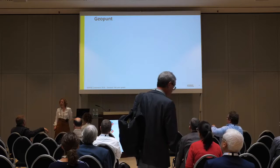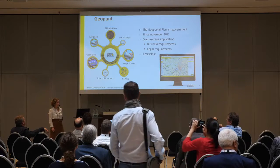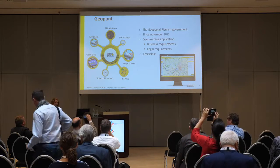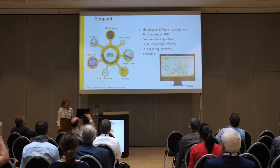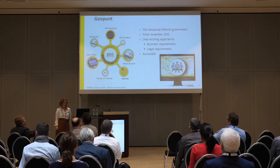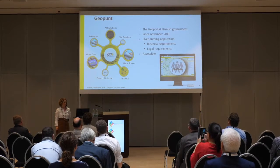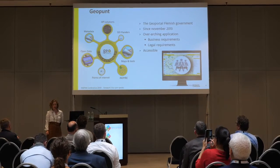First, a quick overview of what Geopunt stands for. Geopunt is the geoportal of Flanders, and it was launched in November 2013, and it meets the SDI Flanders decree and the Inspire Directive. You see here some key components on your left. I won't go any deeper on it, I don't have time for that. But I would like you to see the number on the right. We are proud to have an average of 6,000 active users per day.